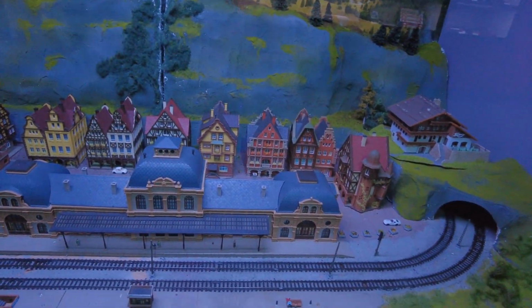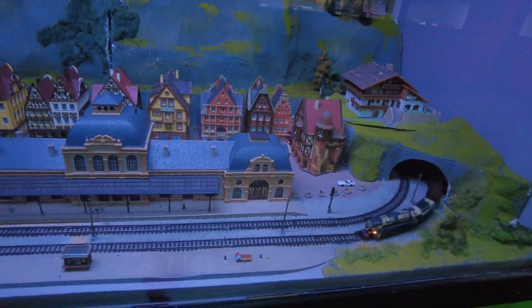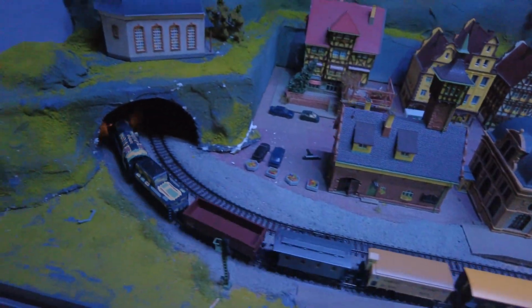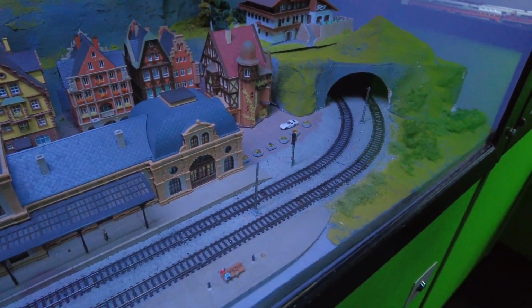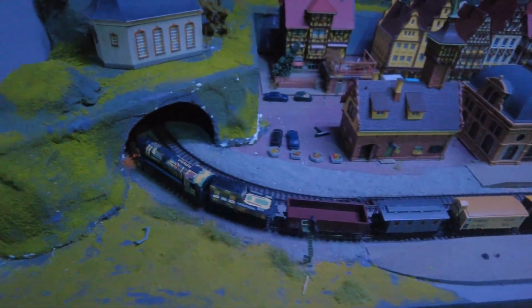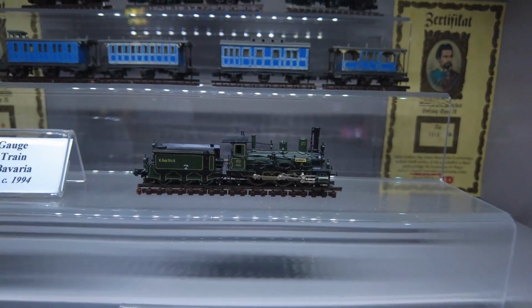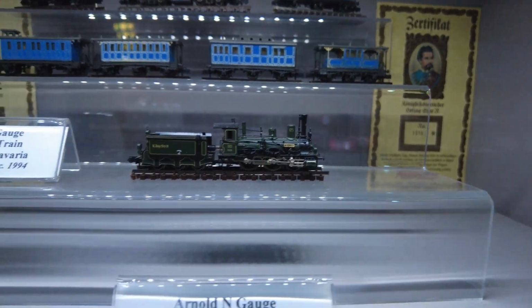Just push the button, see if something's going to happen. There we go. Just wait for that to come around again. This one at the top here, look at that. How lovely is that? That's in N gauge. That's a 1994 release. Beautiful.